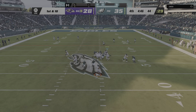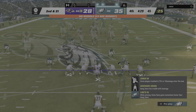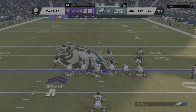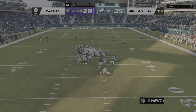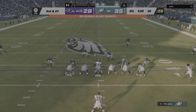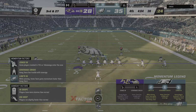Play fake. Here's Jackson. Pressure comes and down he goes. The Eagles get there for the sack. They're in some hot water now after that sack. It's second and 21. Jackson now. And pressure coming and they got him once again. And after that sack, it's third and long for Jackson and the Ravens.